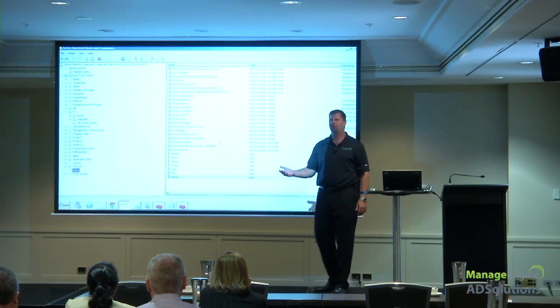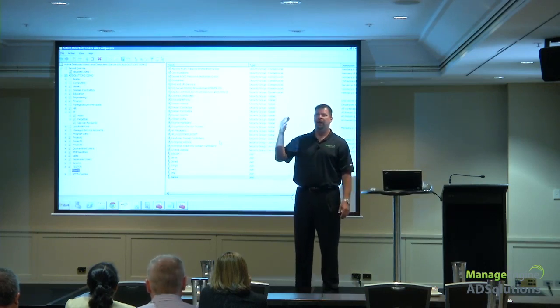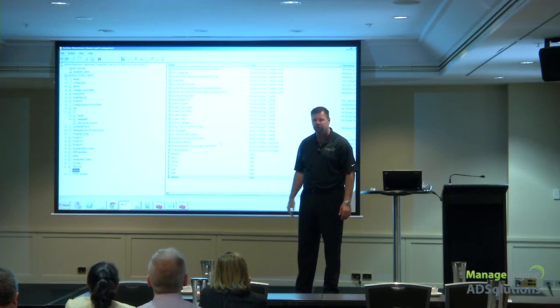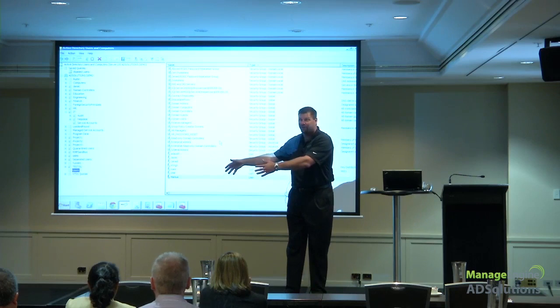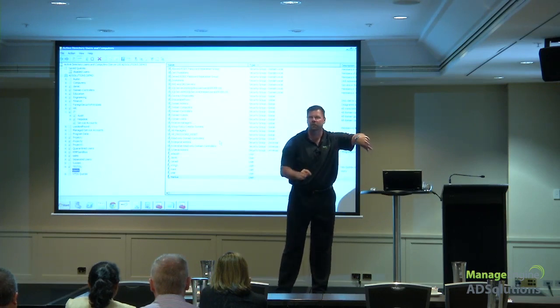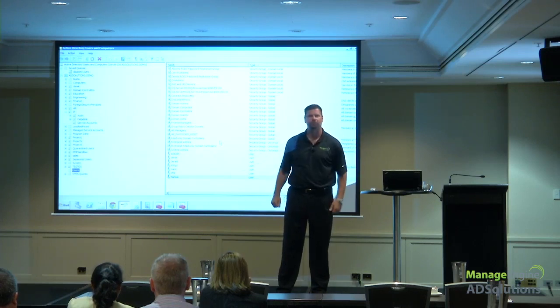But wait a minute. I wanted to put the user in a group. I wanted to configure the telephone number and the address and the manager and all the other 20 tabs for the user. You mean that for every user that I create, I have to create the user and then do a second step and fill out all that information? It's been 15 years. And in 15 years, the technology hasn't changed at all.